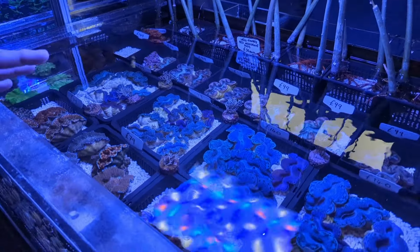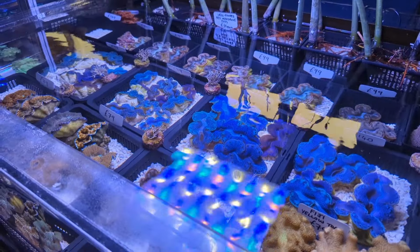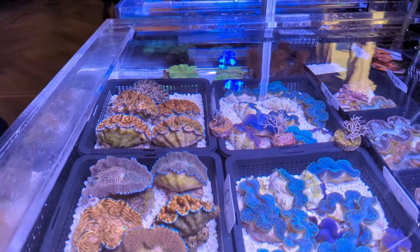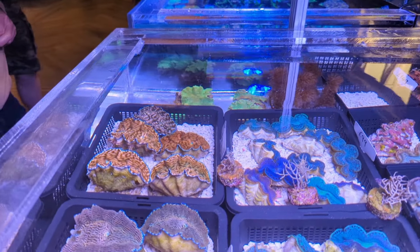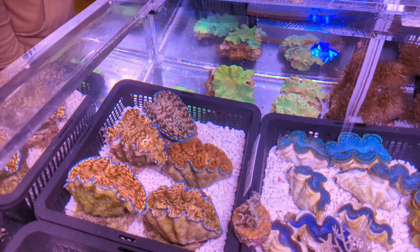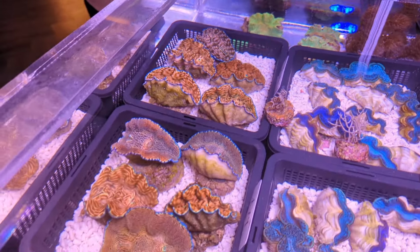Paul, how many clams are there? I can't remember, 60, I think it is, something like that. Wow. Absolutely stunning. Are they all the same type? Yeah, different coloration. They're all Maxima, but although I do sometimes wonder whether they're Maxima Procea hybrids, because a lot of these farms now don't really know what they've got in them.